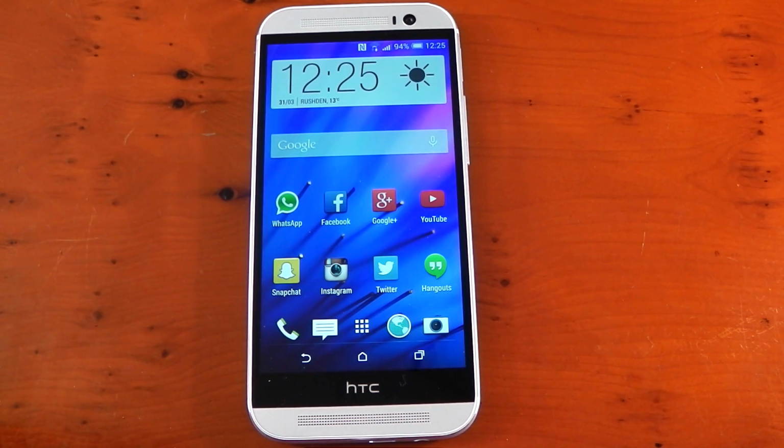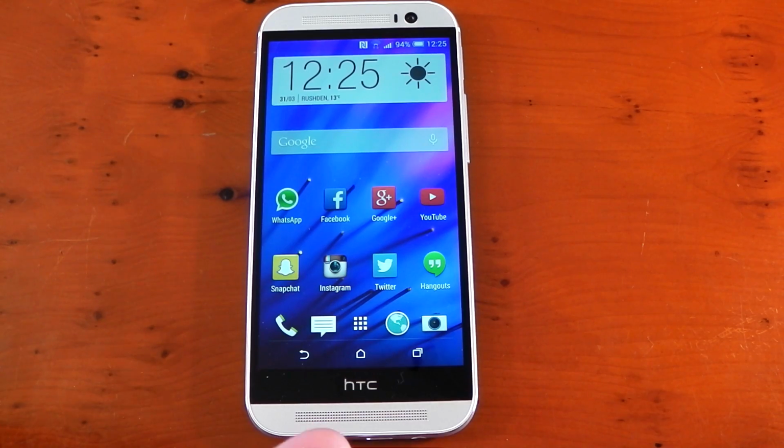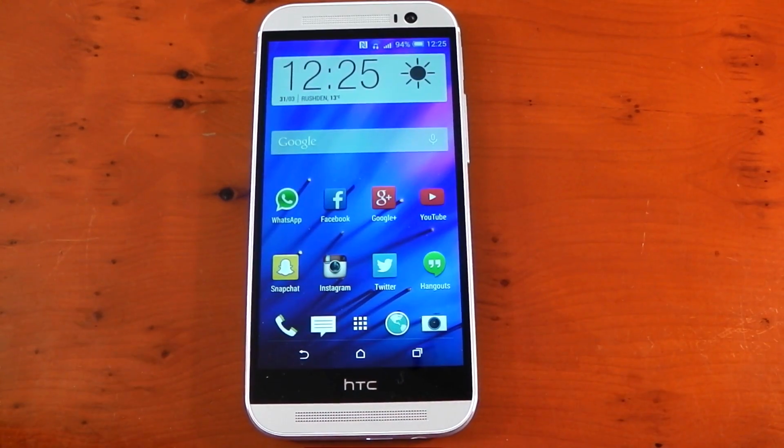In terms of the usage, I had 60% Wi-Fi, 40% 3G-ish. And my auto brightness was on. I had location on. I have Blinkfeed on. I have Google Now on. So I didn't pull any punches. I had pretty much every advanced feature on that you could think of.